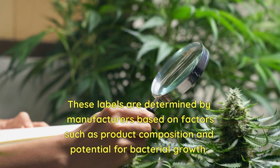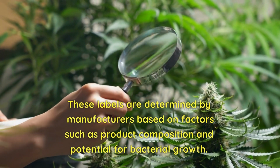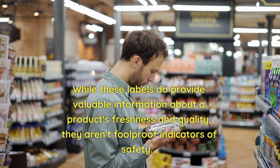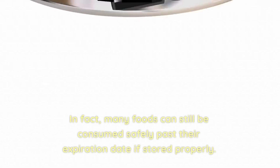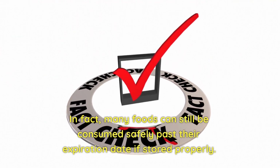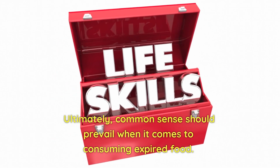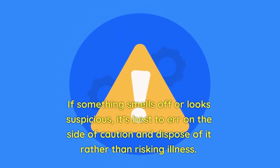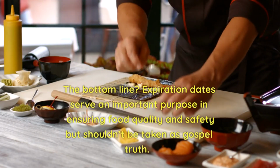These labels are determined by manufacturers based on factors such as product composition and potential for bacterial growth. While these labels do provide valuable information about a product's freshness and quality, they aren't foolproof indicators of safety. In fact, many foods can still be consumed safely past their expiration date if stored properly. Ultimately, common sense should prevail when it comes to consuming expired food. If something smells off or looks suspicious, it's best to err on the side of caution and dispose of it rather than risking illness.